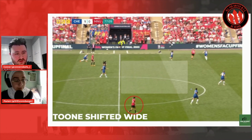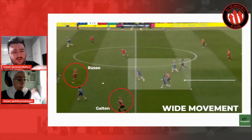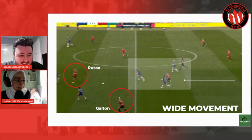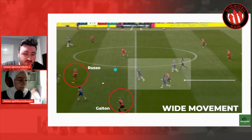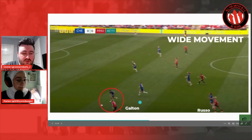Whereas in the first half, whether it was an energy thing, whether the players were tired a little bit, when you look at these images in the first half, particularly this one you've just brought up, it's the same players that are involved. You've got Toone there in the middle, so Russo could have gone to Toone, though she plays this pass to Galton. You've got Paris out on the right, Blundell's bombing forward, Galton's bombing forward, and you've got options.